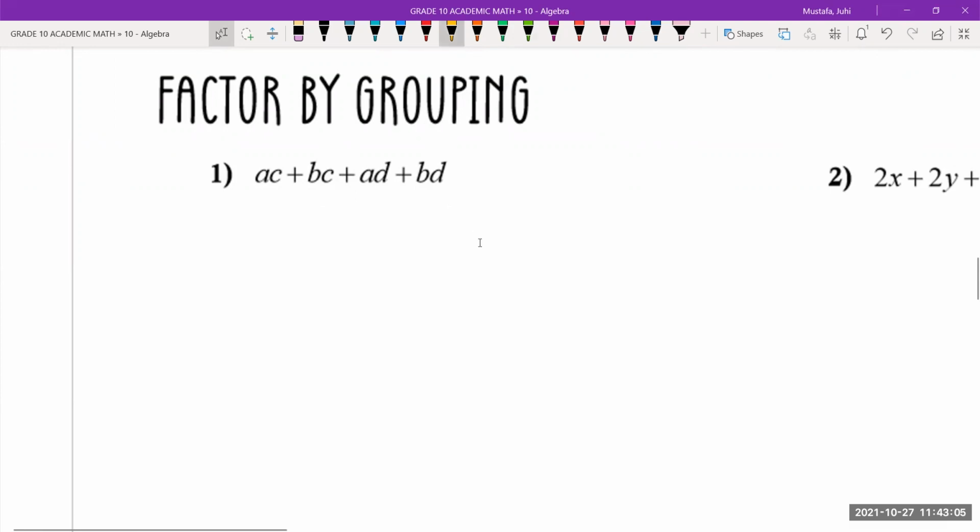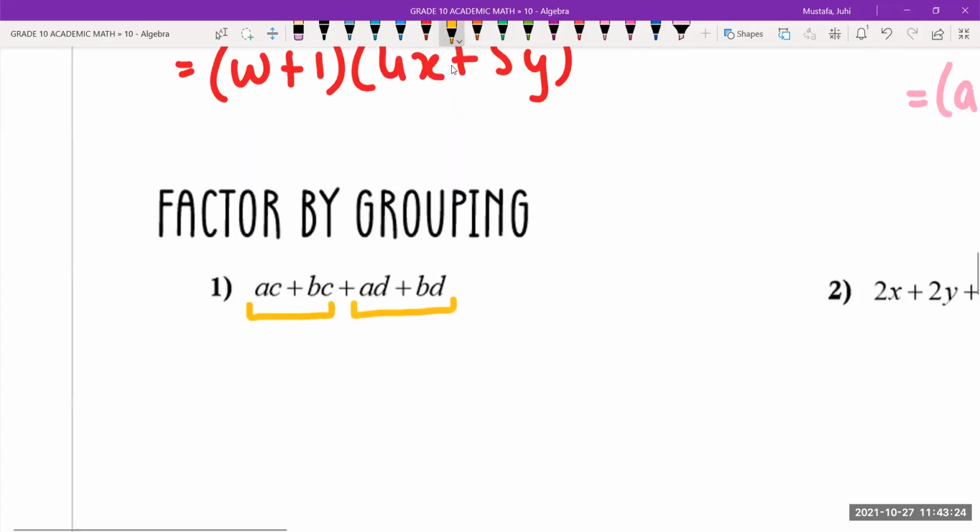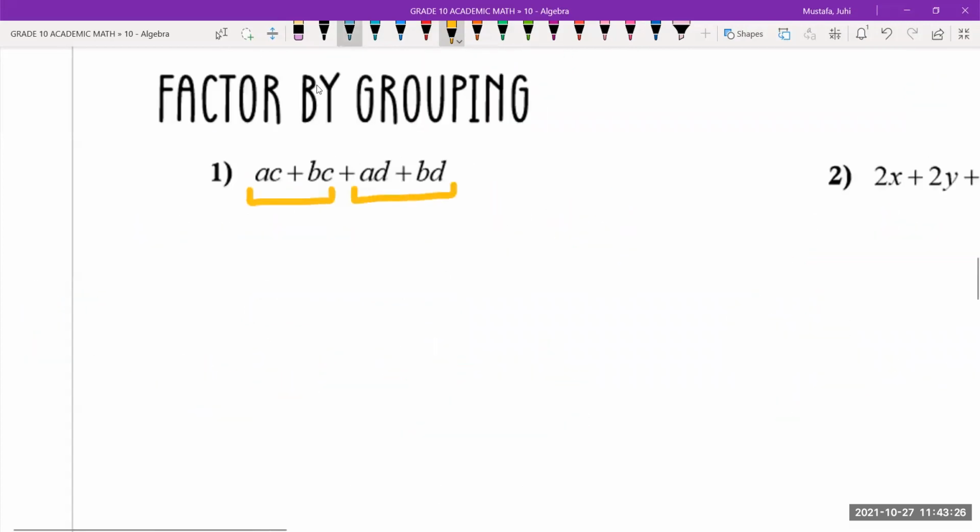Now, sadly, for these questions, it's not always going to work out that nicely. Sometimes you may have to group the first and third together, the first and fourth, and just play around with it that way. I think for these questions, I made it such that you didn't have to do that. You're just grouping the first 2 together and then the second 2 together. All right. Now we are going to factor the first 2 terms.